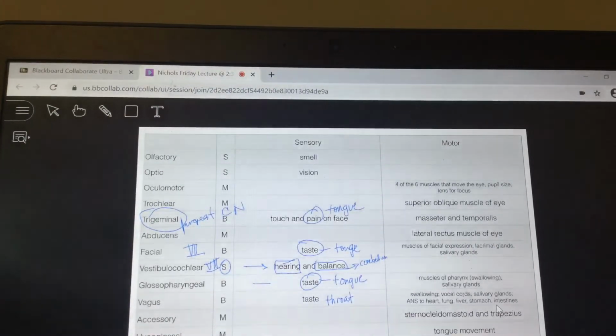Glossopharyngeal is mostly taste on the surface of the tongue, but also controls some of the muscles involved in swallowing. No specific muscles you need to know, just muscles of the back of your throat behind that little dangly thing in the back of your mouth called your uvula. Like if you stick your tongue out, let's draw a tongue here sticking out right there. And this whole space, I'll shade it in back there behind all of that. That's the area called your pharynx. And there are muscles back there involved in swallowing and moving food down to the esophagus. That's what the glossopharyngeal does, as well as taste on the back part of the tongue. And glossopharyngeal has some control over your salivary glands, which it shares with the facial nerve.